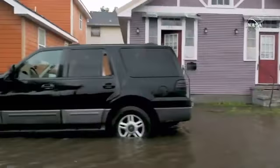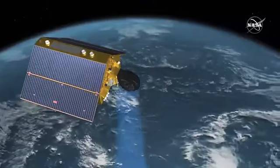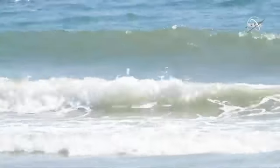I see pictures of coastal inundation and flooding. You start to realize the importance of understanding what sea level is doing now. We can use that understanding to know what sea level might be doing in the future. Seeing that come to fruition is a personal satisfaction and an emotional satisfaction.